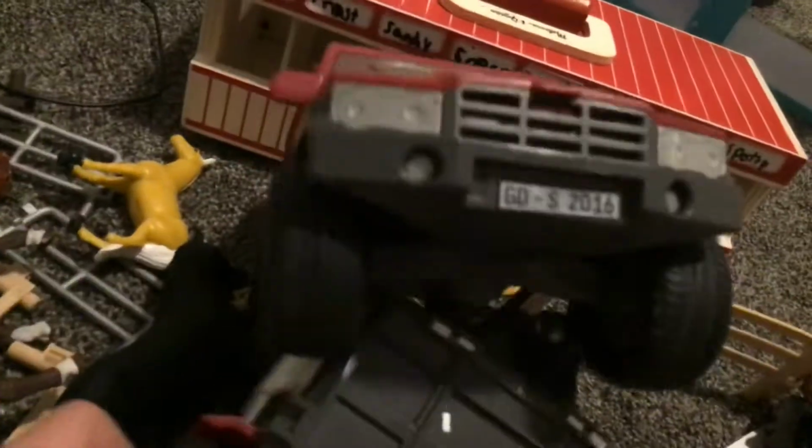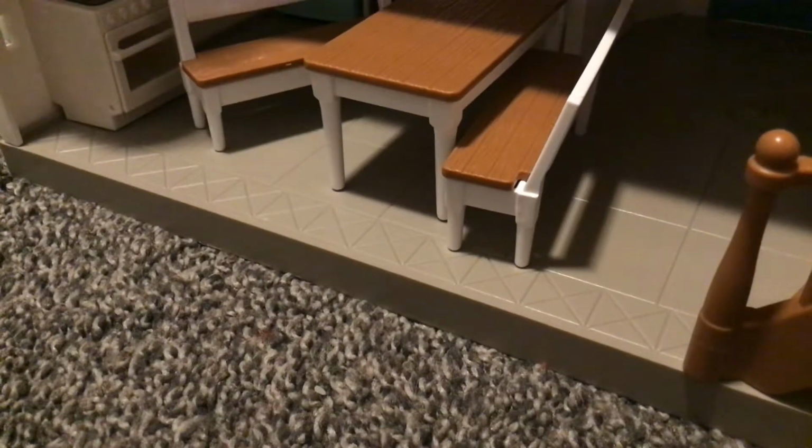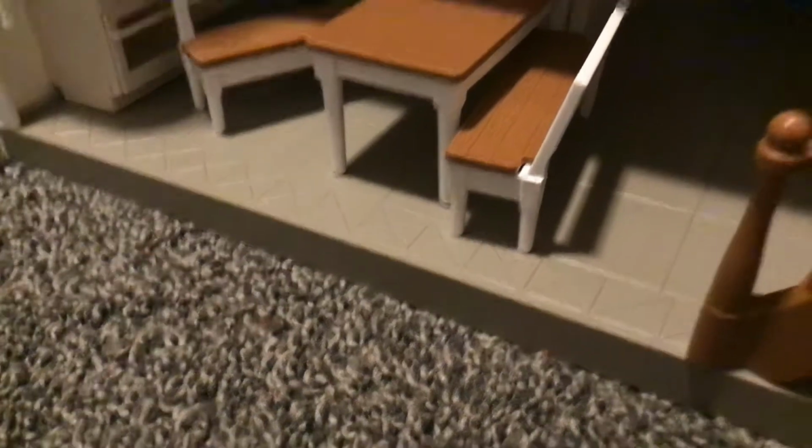Very beautiful stallion. So the second thing I got was the Schleich truck and trailer, which is very messy right now because I haven't really built up my barn. It came with a bunch of tack. It came with this blanket and saddle and stuff like that, and blanket and halter and lead rope. So let me show you the next thing I got.